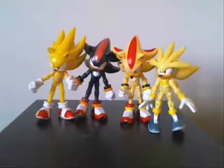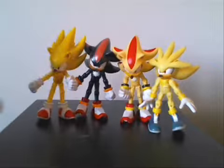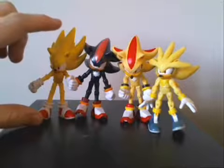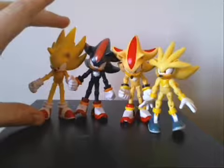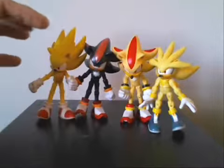So that's just a little tip for collectors out there. If you do collect video game stuff, they seem to go up in value, so they're a good investment if you want to get into collecting video game action figures and other things related to video games. Now these are small figures, like they're only about 3 inches max, I'd say.